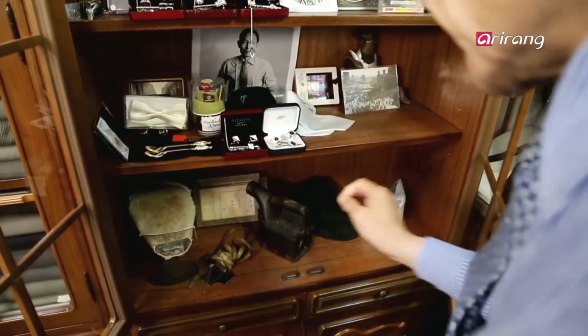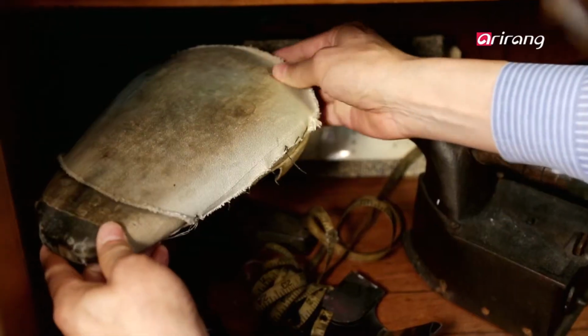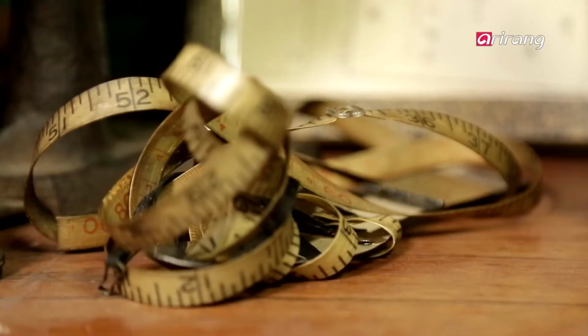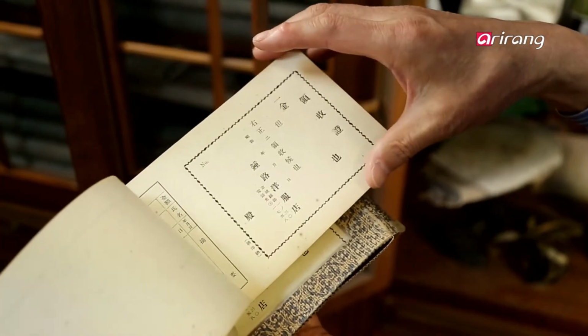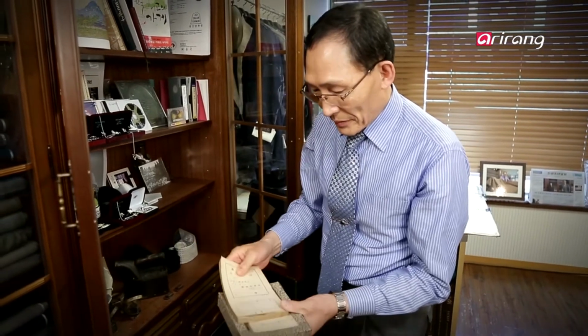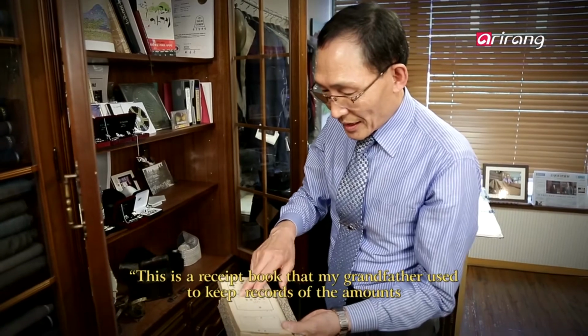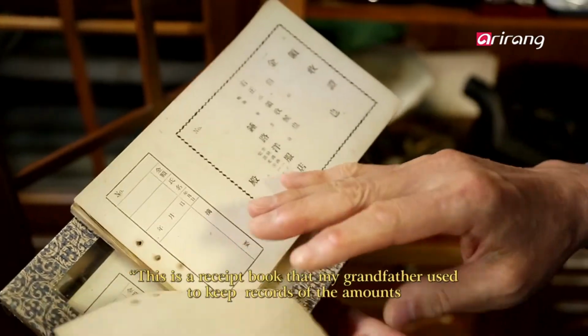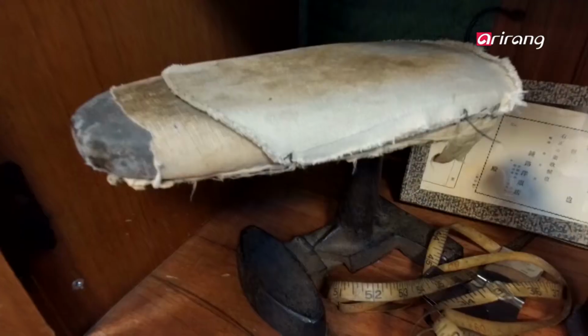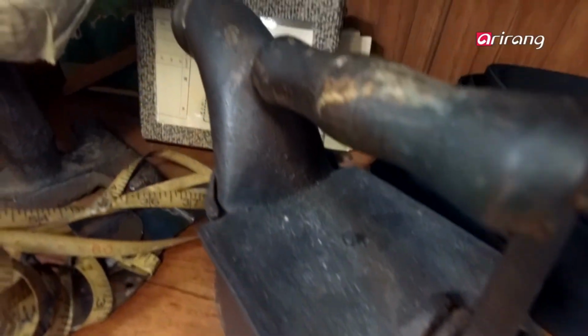This cabinet is like a historical archive of the tailor shop with the founder's original ironing board, iron, tape measure, and receipts issued during the Showa era, the period corresponding to the reign of the Japanese Emperor Hirohito from 1926 to 1989. They're old, worn-out evidence of the Lee family's devotion to tailor-made suits.